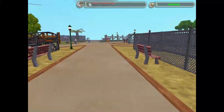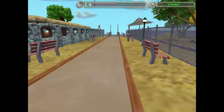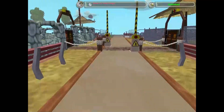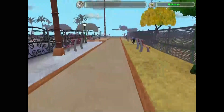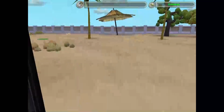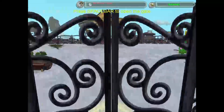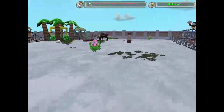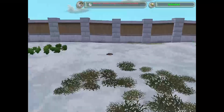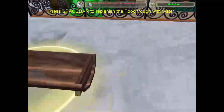Okay, we're almost done. I need to show you my reindeer and some other endangered animals. My four other endangered animals. I can find them. You've seen the spruce tortoise already. There's actually two exhibits containing an African spruce tortoise. Once again, poop. A lot of poop. Here's our reindeer, aka caribou.